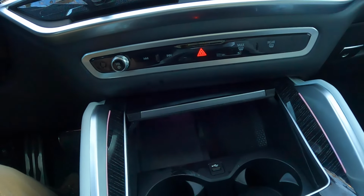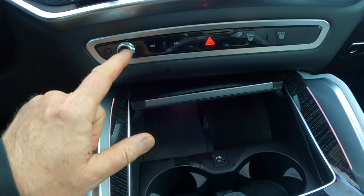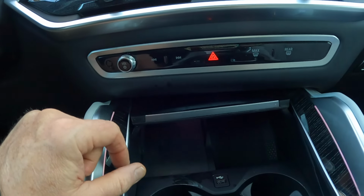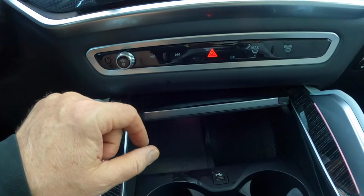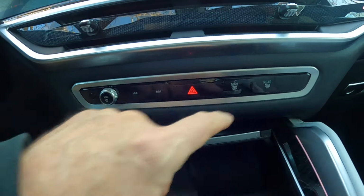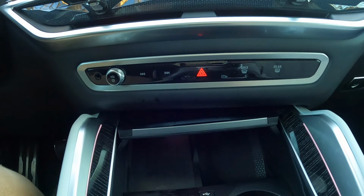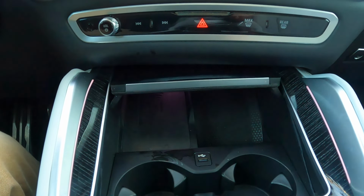All right, let's drop down. Now here is a little bit of stuff for your radio volume, but most of that is controlled using the central display and the iDrive knob. But this is where you can go back and forth on favorites, I believe. And then here's your maximum front and maximum rear defroster settings. You just press those buttons in a panic, and it'll activate that and override everything else and concentrate on defrosting the car.